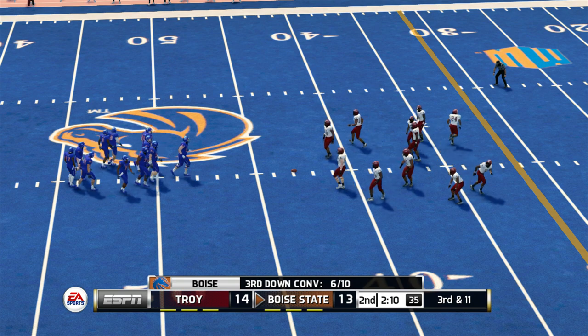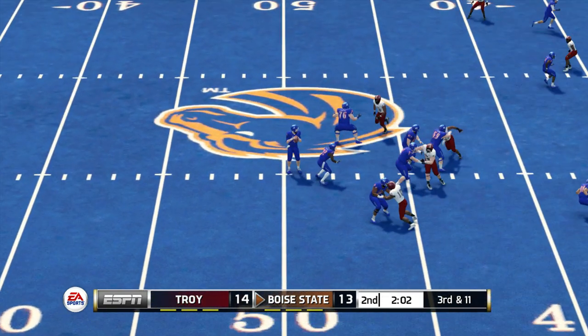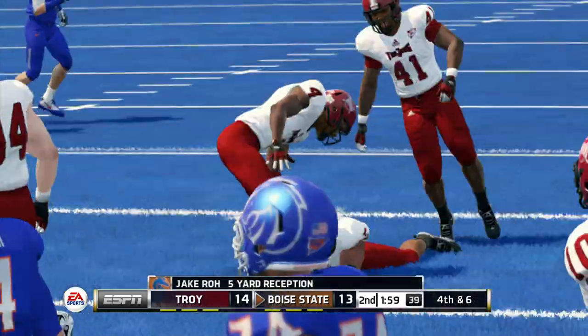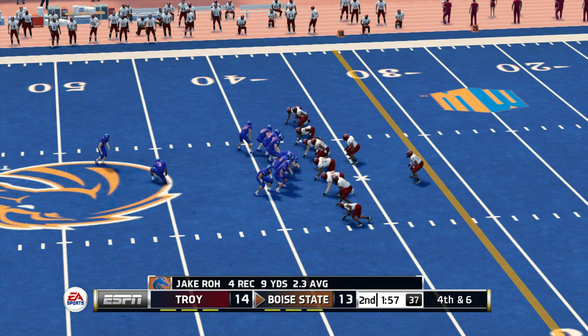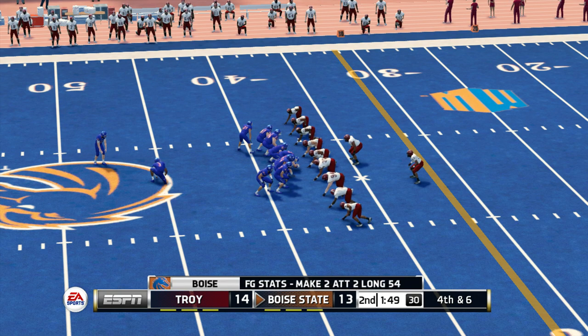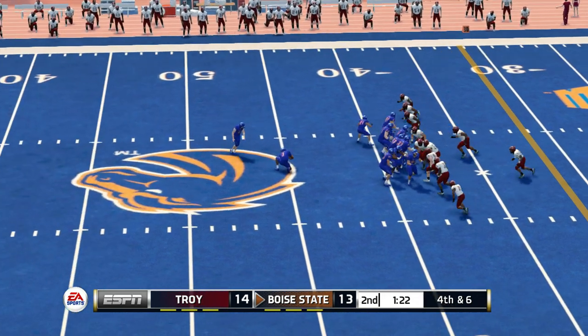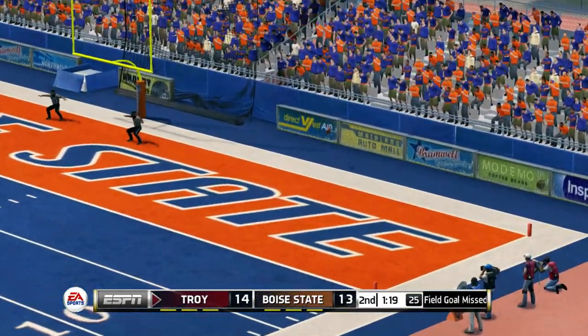3rd down, and they need to get it down to the 32. They hook up over the middle. He's tackled right around the 38-yard line. Number 5 makes the tackle at the 38-yard line. 4th down. Boise State can take the lead here with this field goal. The kick is up, and it's wide right. No good.